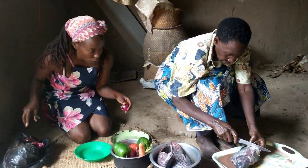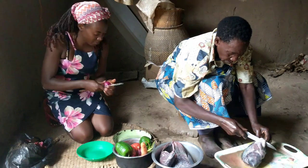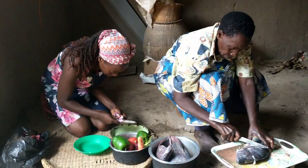So I'm quickly going to cut the spices so that when it's time to cook, it's easier. Just to ease on the work.